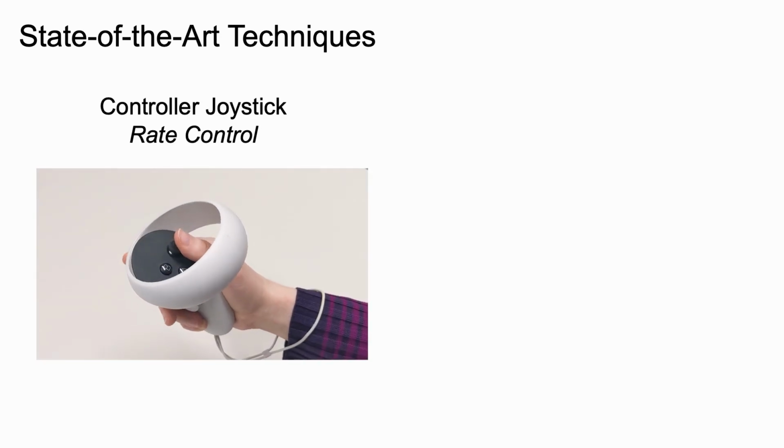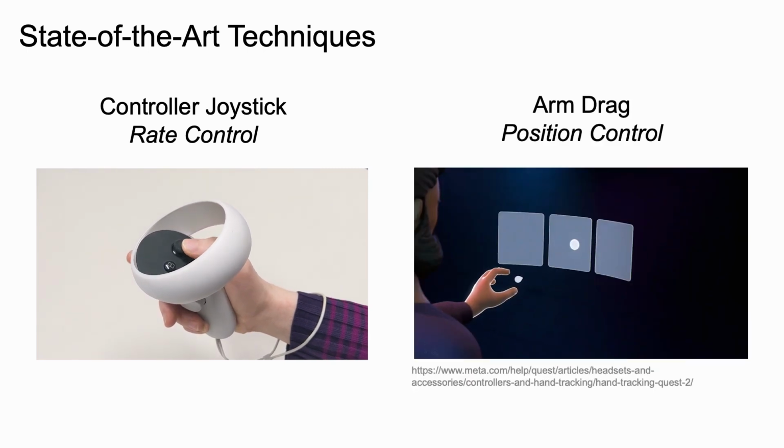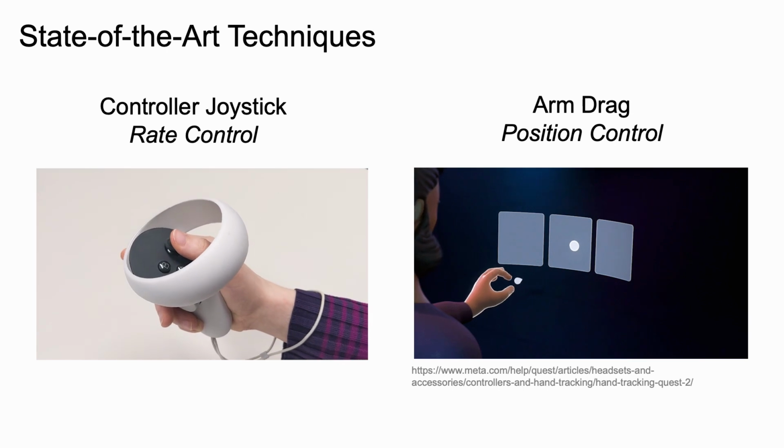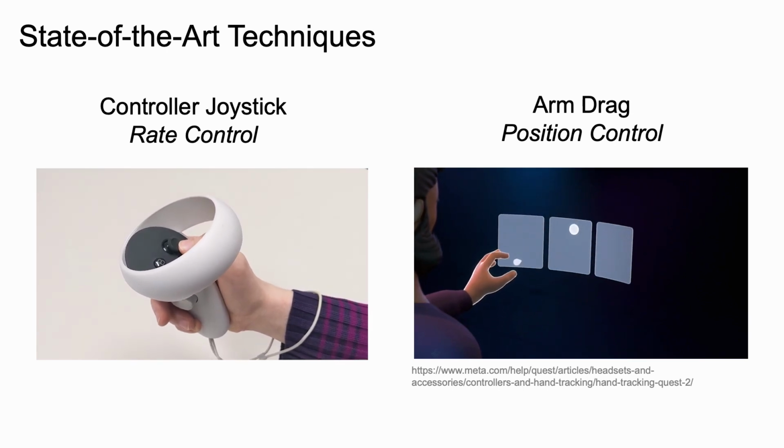The first of these is called controller joystick, a rate control technique that uses the deflection of a joystick on a Meta Touch controller to determine the rate at which the content scrolls, using the same mapping function that we do with wrist joystick. Then we have arm drag, a position control technique that uses the Quest's default hand tracking raycast to point at the content and drag it when the user pinches, using the same sliding and friction behavior as wrist drag.